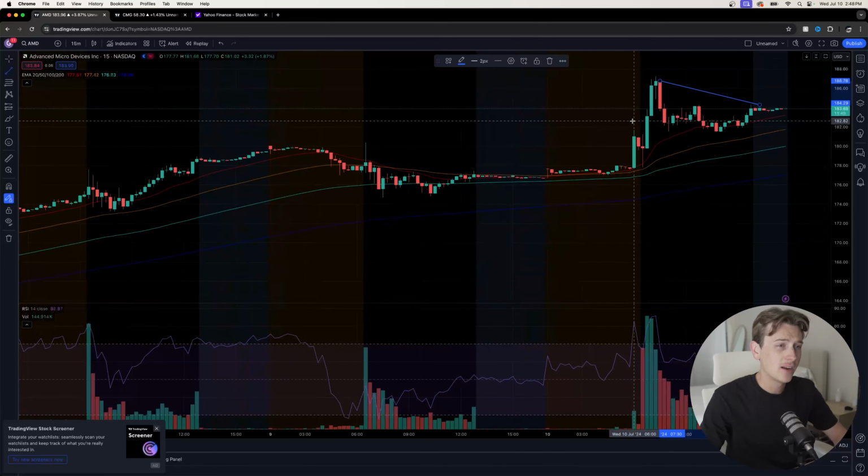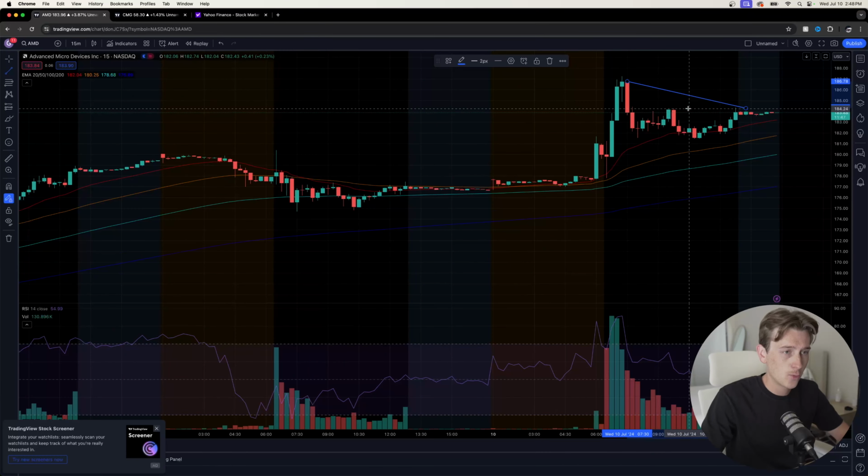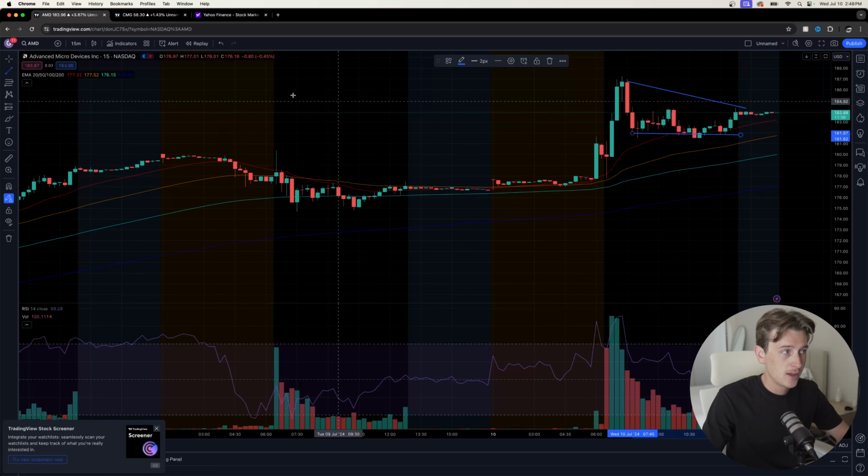And now we're kind of sitting at a point where we're almost trying to form some kind of either wedge pattern or a flag pattern. Now, keep in mind here that even though this pattern is trying to present itself, that doesn't necessarily mean that that's what's going to happen.